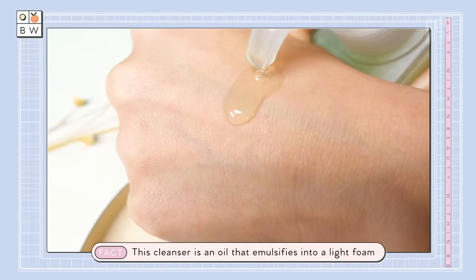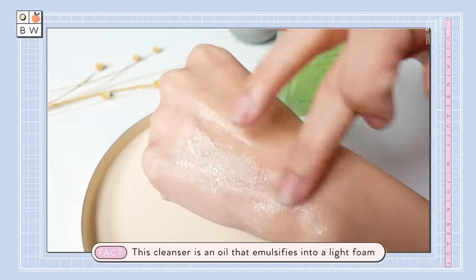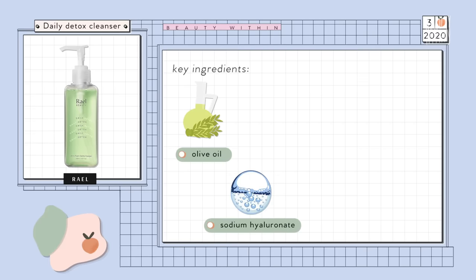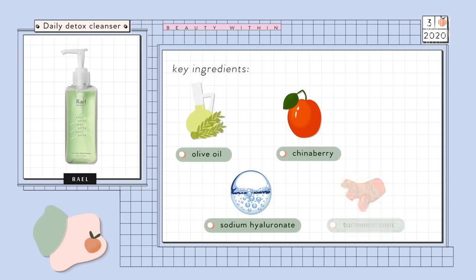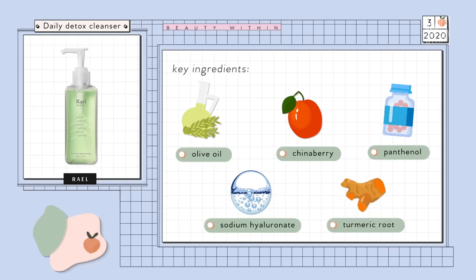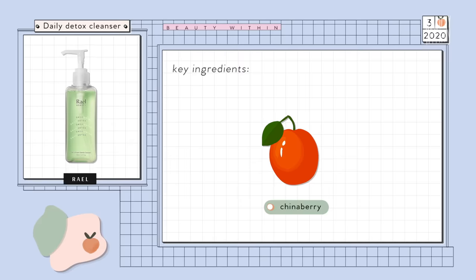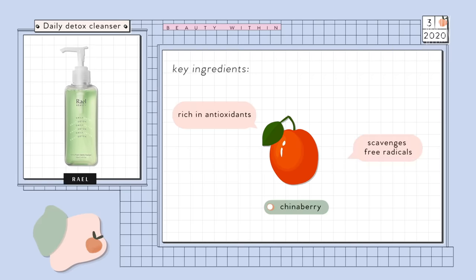The product dispenses like an oil, but when you work it into a lather, the oil transforms into a lightweight foam texture that feels super airy on your face. And some key ingredients include olive oil, sodium hyaluronate, China berry leaf extract, as well as turmeric root and panthenol to retain hydration and brighten the skin. And for those who are wondering, China berry extract is one of the best ingredients for scavenging free radicals within the skin, so you're starting off the morning right. On the right foot. Yes.